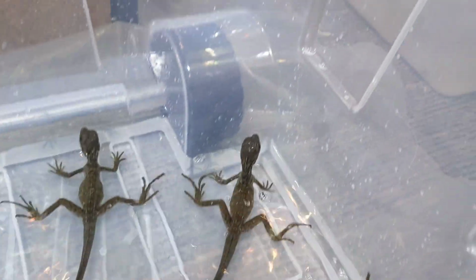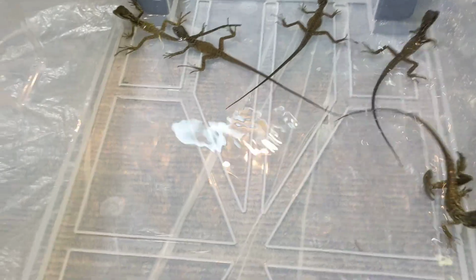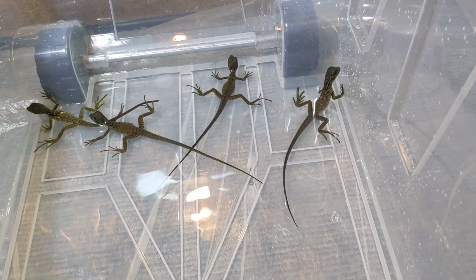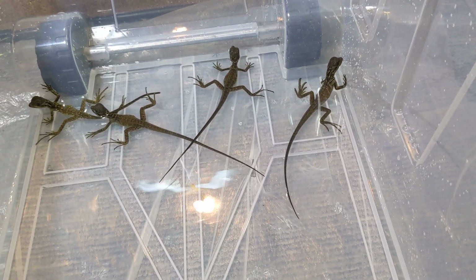And then this is the darkest one of all, who's been swimming away from me the whole time. I'm going to have to work extra with him. Little frog swim there. And then the other two are kind of in between. But I don't know if those differences stay into adulthood, but it's kind of interesting that even full siblings, there's quite a lot of variation in the same clutch.